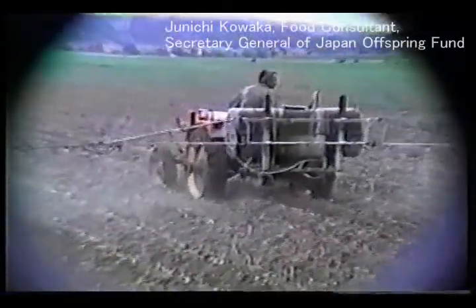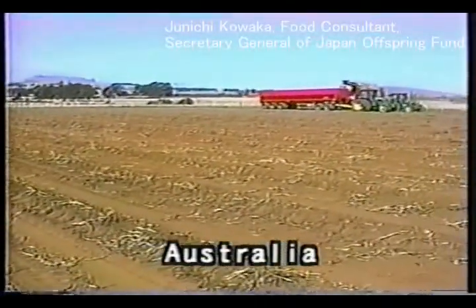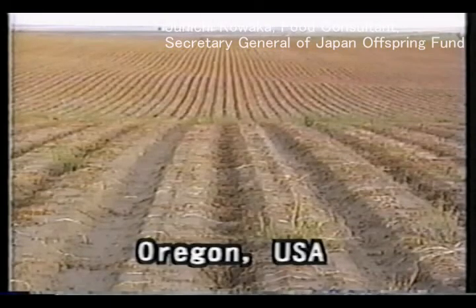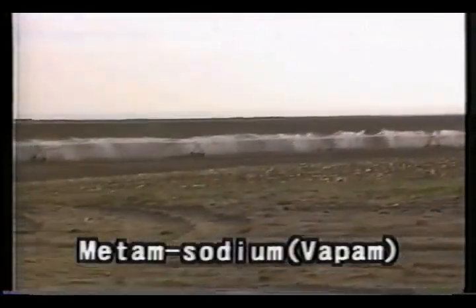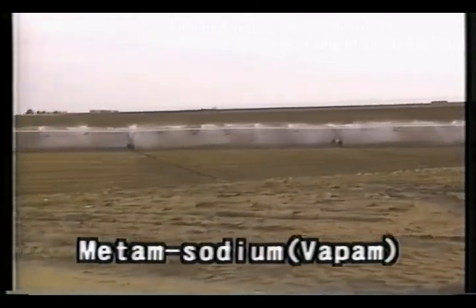Herbicides completely destroy the natural environment. Moreover, since such chemicals are applied right before harvest, huge amounts of residue stay on potatoes till we eat them. In an American potato field, farmers showed us how pesticides are used prior to harvesting. The chemical sprayed here is Vapam.